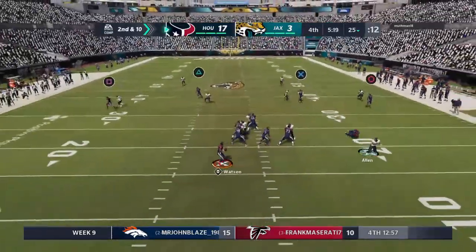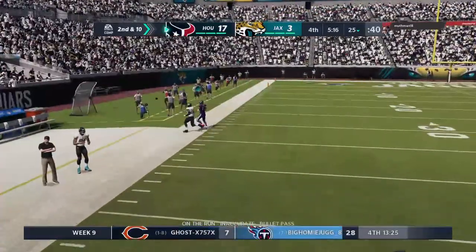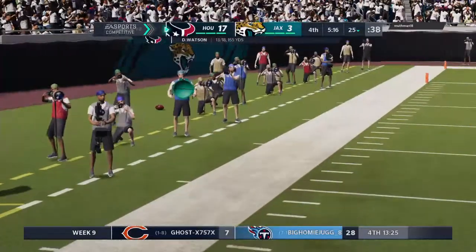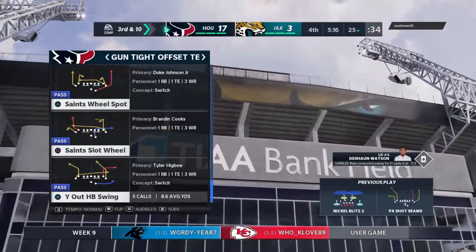Faking the give. Now Watson dancing to his left. He's letting it fly for Cooks. And that will be incomplete. Tried to dial up the long one way out there, but it'll be 3rd down.